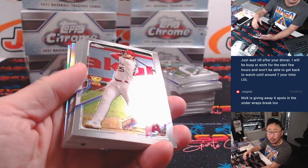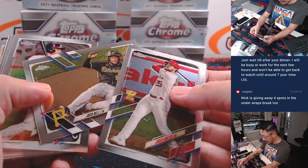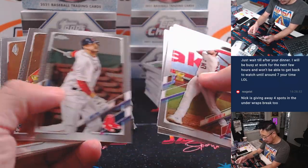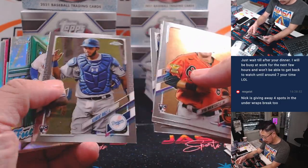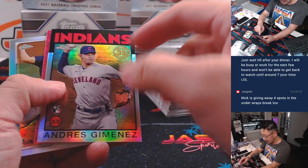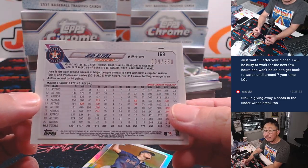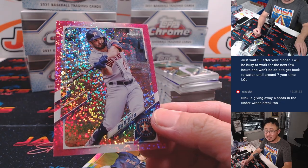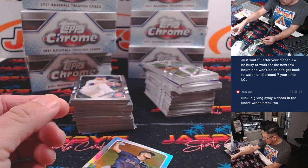All right, away we go. Good luck, everybody. Thanks for getting in. Remember, vet commons like these will not ship, right? Obviously, rookie cards will ship. Inserts will ship. These special cards will ship. Obviously, numbered cards will ship. 009 out of 350, Silver Slugger Award winner, Jose Altuve. That'll be AL West, Nicholas.